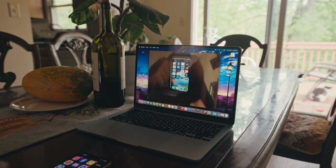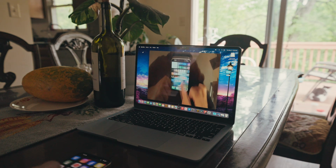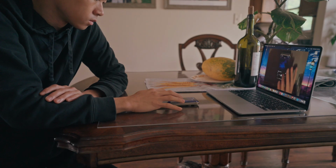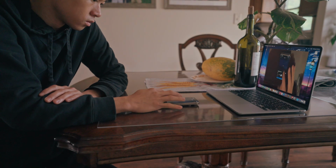In order to get what you want in frame, you'll have to move the MacBook Air a little farther away from you, about a foot away or so. Then you can show what you want on screen. It kind of distorts the video a little bit, but I guess it works.